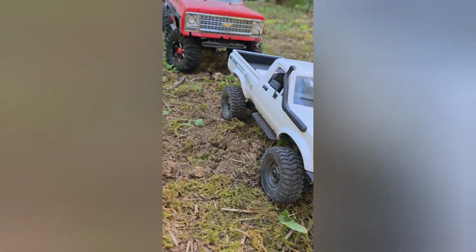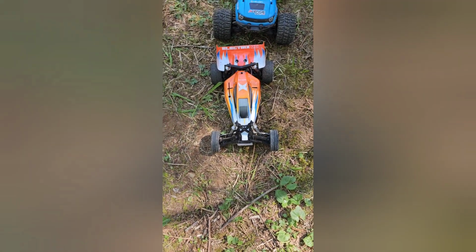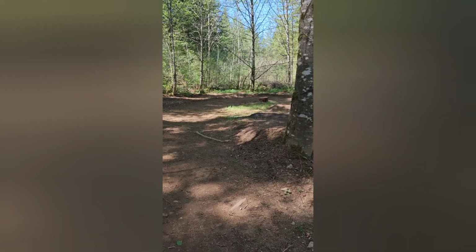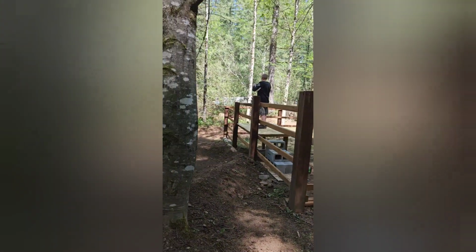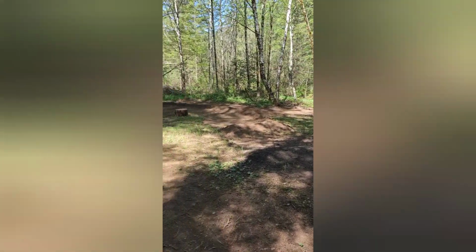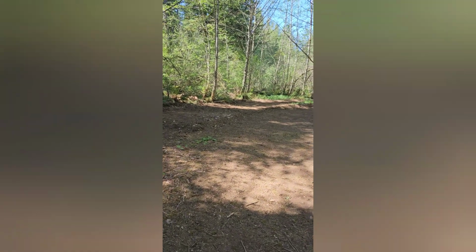Pretty cool, pretty cool. And a cheapy RC car that I put a bunch of modifications on, lots of power, we might take it out a little bit. The track is a little rough for it, but it's great for monster trucks. So here we go, let's get warmed up.